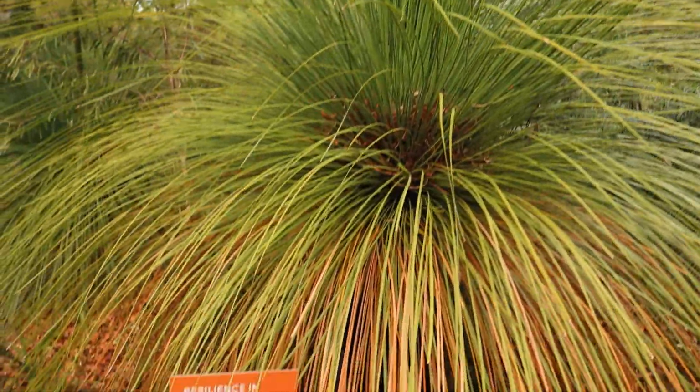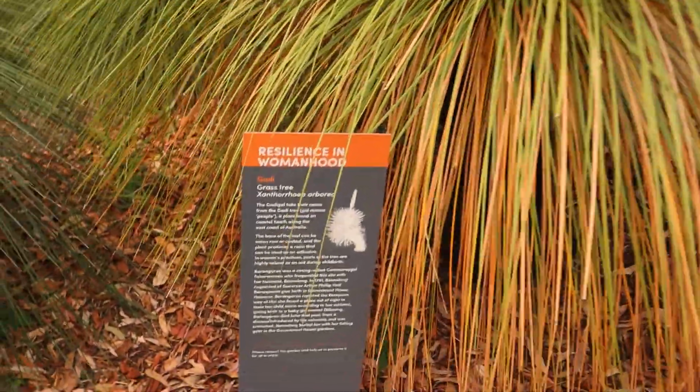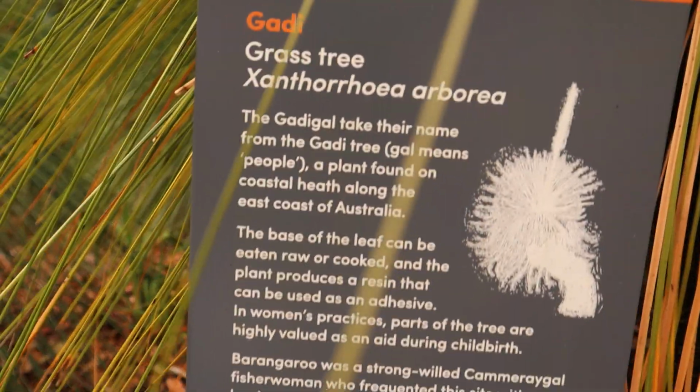One of my favourite plants was the grass tree, and I really like the story of this, so I included it here.